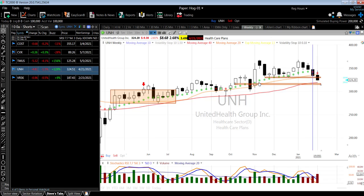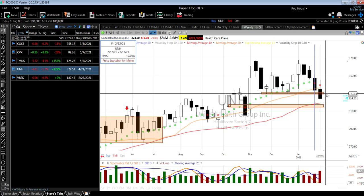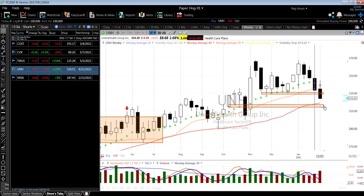Looking at a weekly chart. Weekly chart doesn't look that bad. We actually broke support here on a weekly on Friday. So it's probably heading down to this area down here at the bottom.